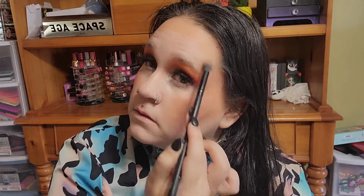Then we're gonna take that highlight shade from the palette, the powder one. I'm just gonna see how this works out, either to our advantage or not. I'm not quite sure which yet. Okay. Cute. Is that too dark for me? Almost. I can't overly build because then it'll be a little bit too dark. But let's go ahead and start working on the lower lash line.